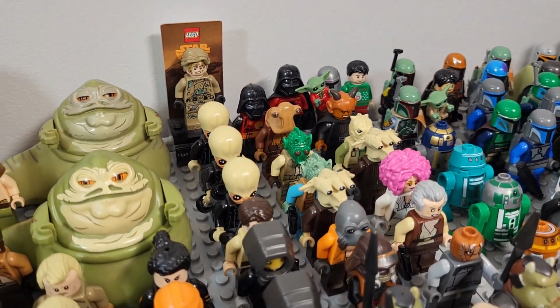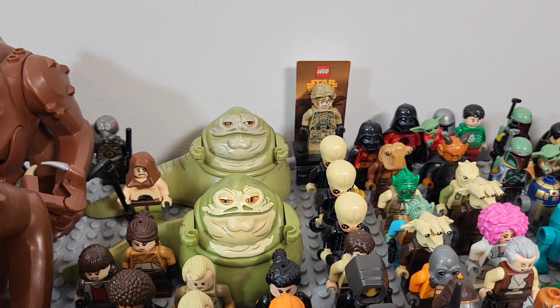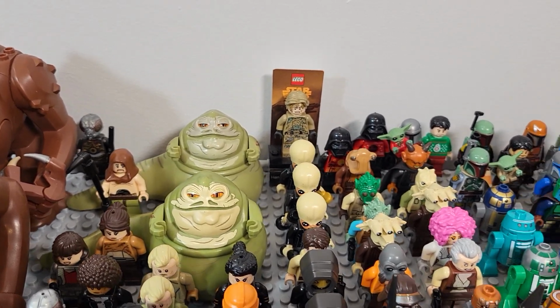And then we do have some musicians, some Pikes, Tusken Raiders, and yes, the Jabba the Hutts are a tad bit different colors. One is sun faded. That was when I was younger, and I didn't realize how much sun fading would do.